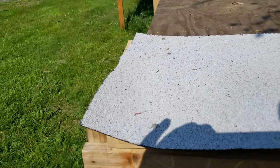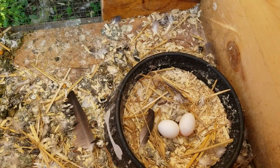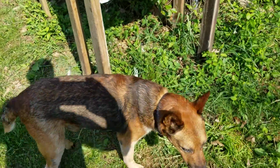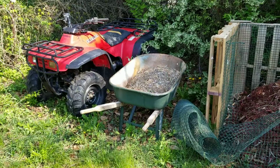Let's see what's going on here. They've got two eggs that they're sitting on down in here, in this little box. They seem to like it. Works out just fine. Tank likes it, don't you, Tank? That's rabbit hutch number 2.